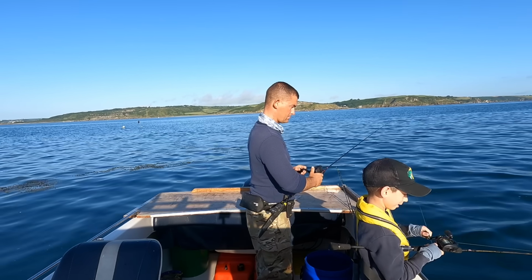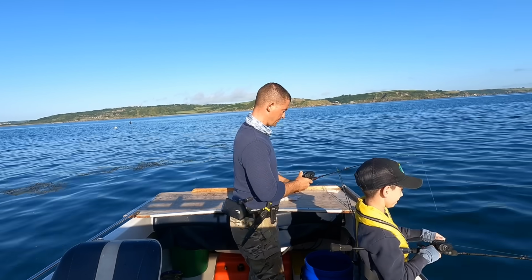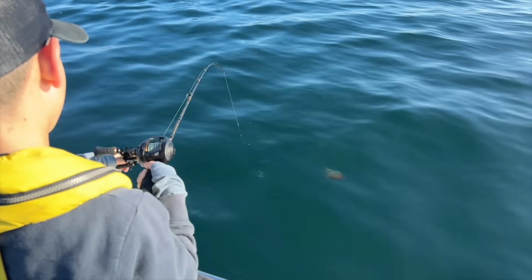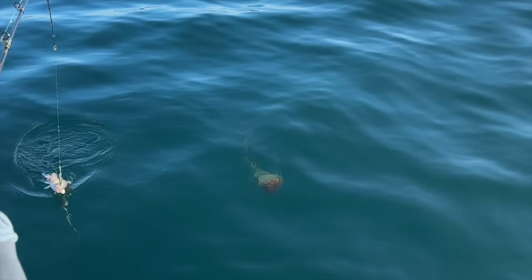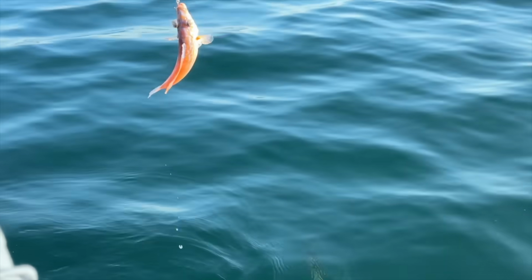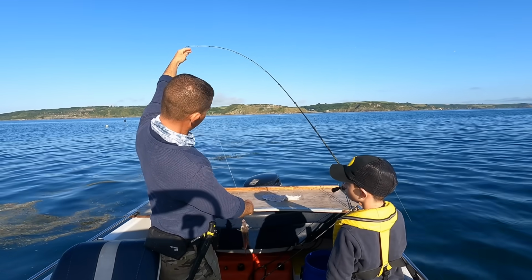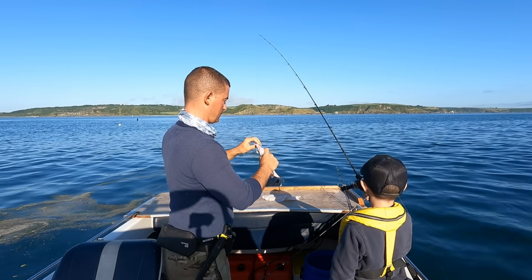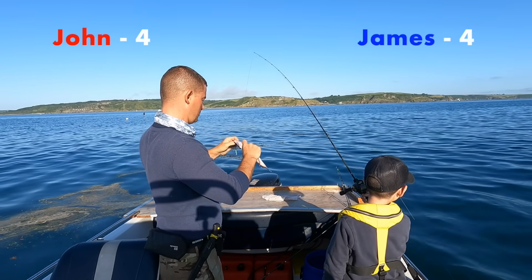Look at how big that compass jellyfish is. Blimey, that is a big one. I'll get a little bit of video of that. Coco wrasse. A beautiful one. When you're reeling it in, you want to stop that far from the tip, okay? So you can swing it in and catch it. That's a pretty one. It is a pretty one.